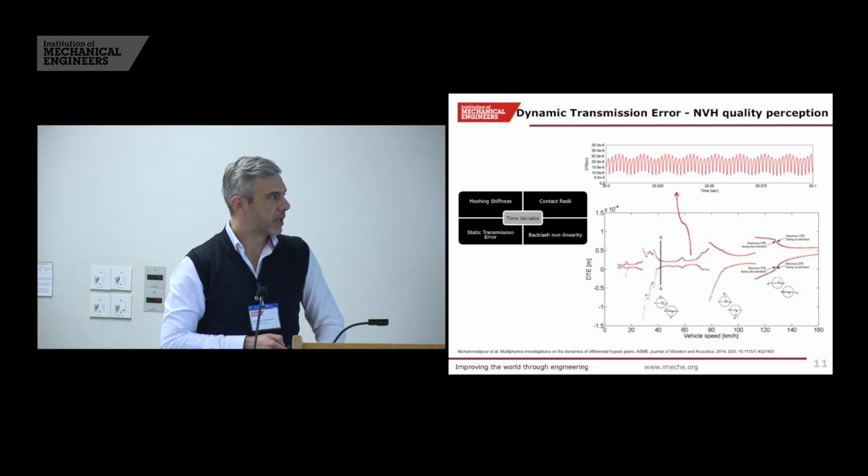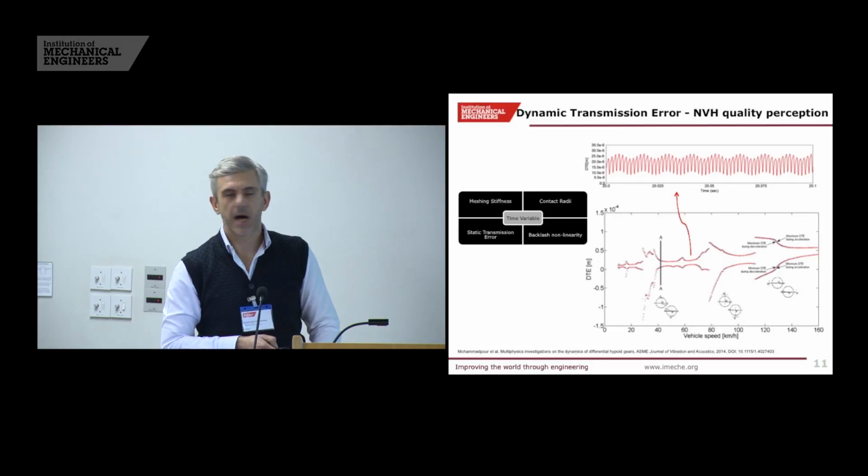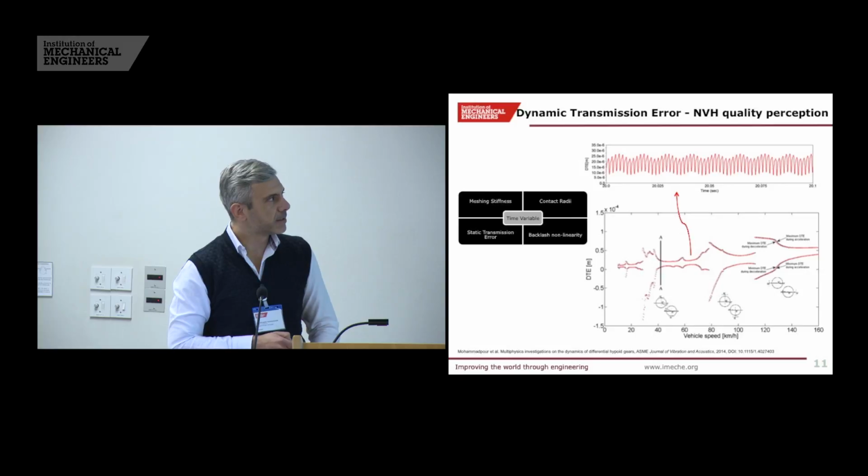and we can produce plots that describe one of the most interesting variables for noise vibration and harshness problem, the dynamic transmission error. So we can produce plots that give us the maximum and minimum values of the dynamic transmission error. How? By changing the resisting torque or the speed. The two are related, the two can be related, and recording the maximum and minimum values of the dynamic transmission error from time histories at steady state domain.